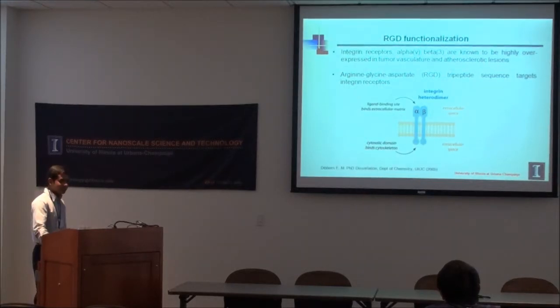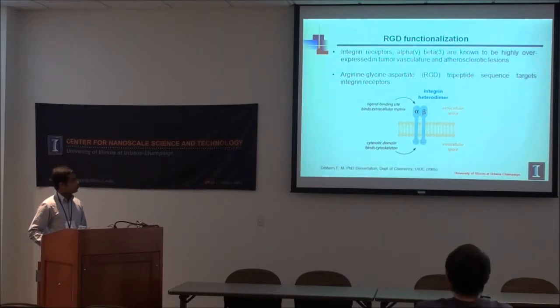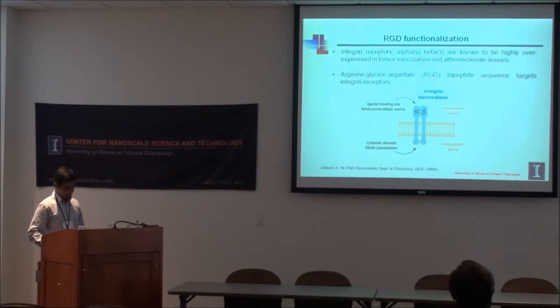So once we make these microspheres, we need to target them to different cellular receptors. So as a proof of concept, in this case, we are targeting these microspheres to the alpha V beta 3 integrin receptors that are known to be overexpressed in tumor vasculature and arteriosclerotic lesions.